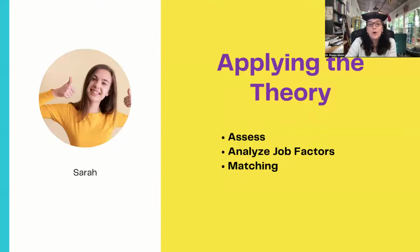The next thing that I would probably do is give her a Myers-Briggs Type Indicator test, and that's going to help me understand her personality type. After she takes the test, we find that she is an ENFP. That means she's extroverted, intuitive, feeling, and perceiving. And that personality type suggests that she's going to really thrive in a dynamic and creative environment that is very people-oriented.